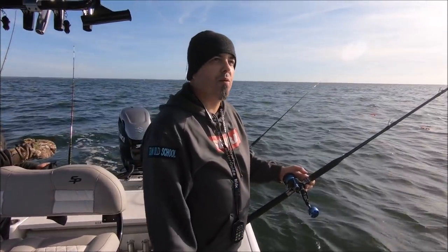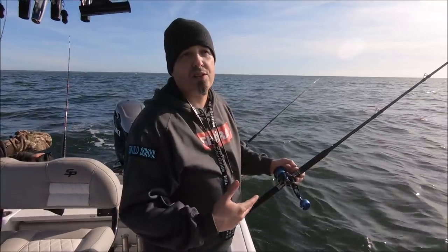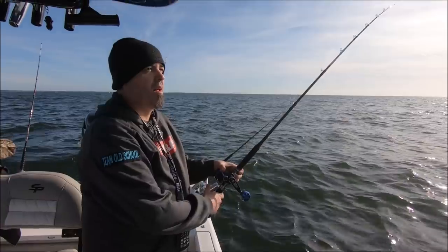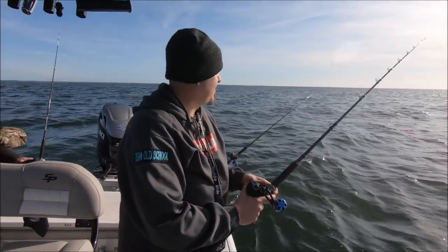Get the boat moving about 1.5 miles an hour for today. Sometimes we go really slow. Sometimes we crawl. Sometimes we move quick. Today they liked it quick. Mike whacked one a little over 50 pounds today. First fish over 50.